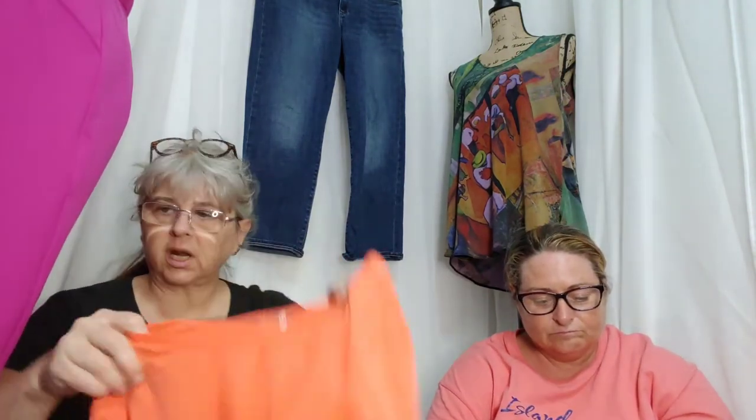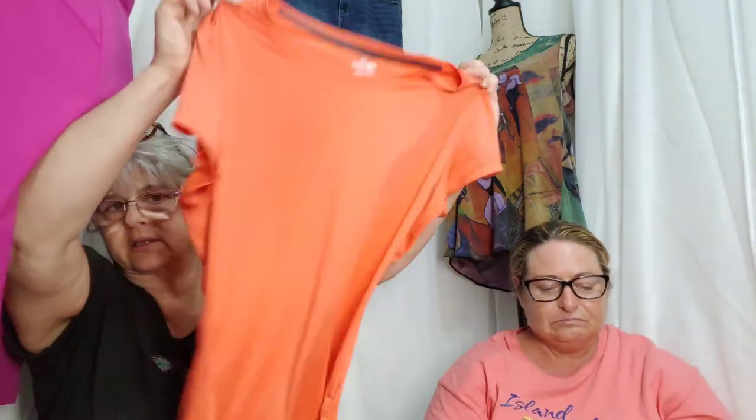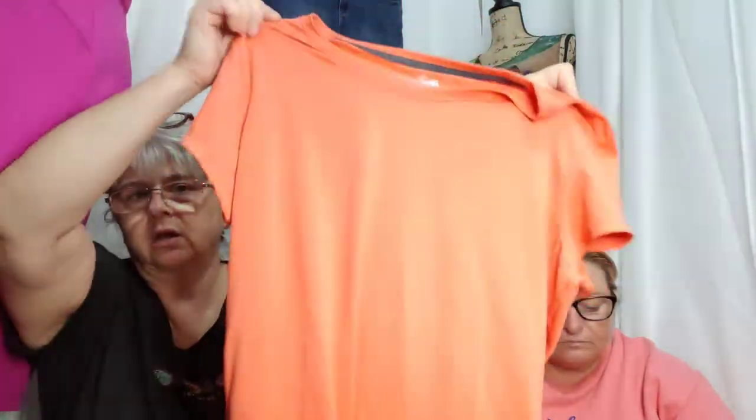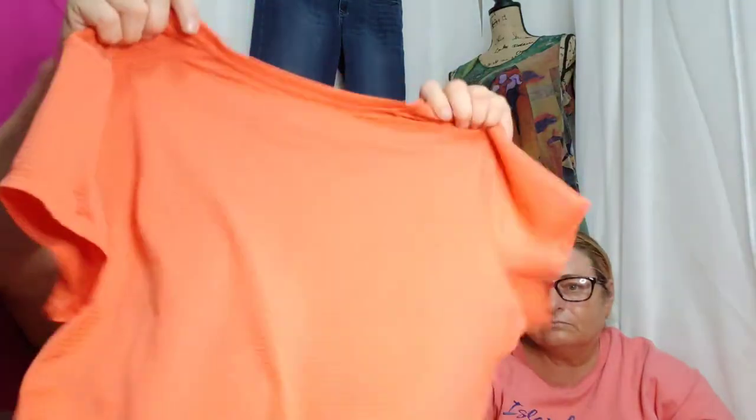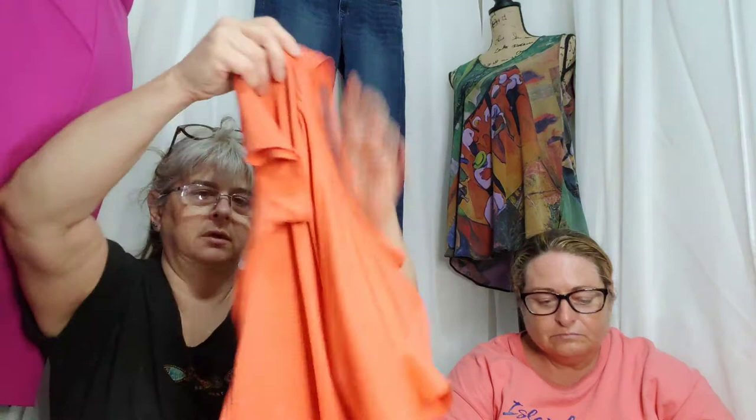Okay, so this is a Spalding. As you see, I think I've got the workout gear bag. So this is a Spalding. This is a wicking shirt, and it's got a nice kind of ribbed look to it, and it is a size medium. Nice roomy medium.